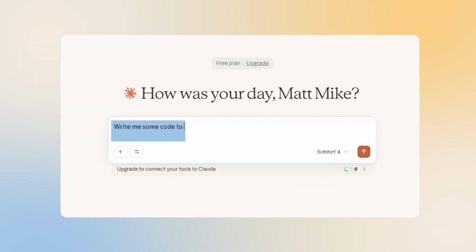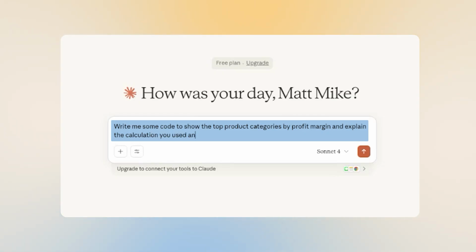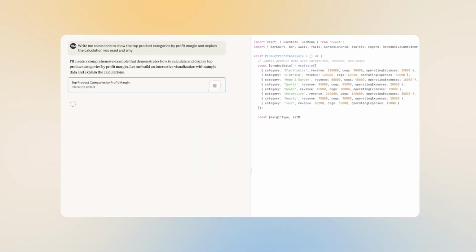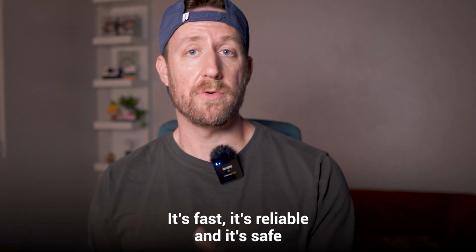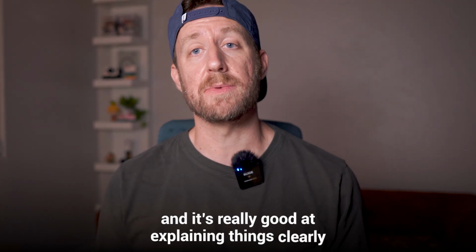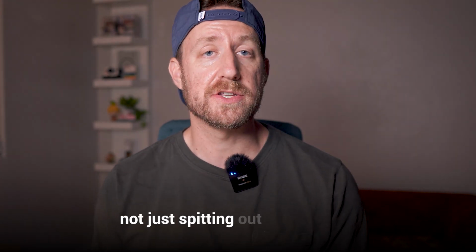So imagine you're given a massive Excel report from your company's sales team. Normally you'd spend an hour just cleaning it up and getting a feel for it. With Claude, you could drop it in and say, show me top product categories by profit margin and explain the calculation that you used. And it'll give you both the result and the reasoning. And that's what sets Claude apart. It's fast, it's reliable, and it's safe. And it's really good at explaining things clearly, I've found, not just spitting out the numbers.